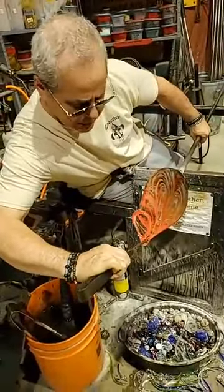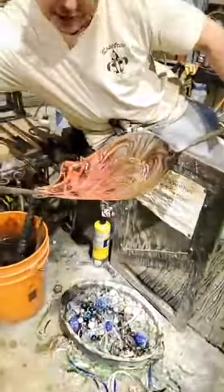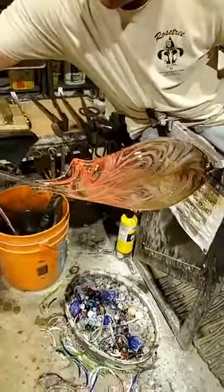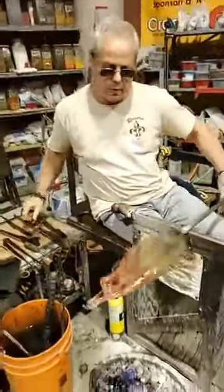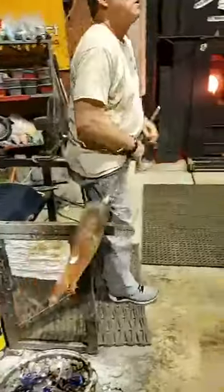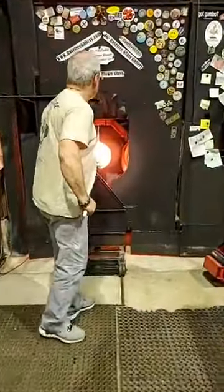So now I'm taking this and pulling. So you can see how hot the glass is at this point. And then I'm going to heat that up one more time. Christy said we need a glossary of terms and spelling.